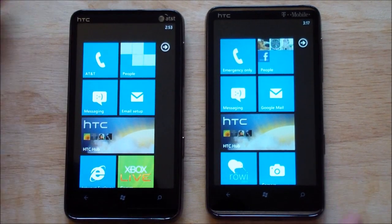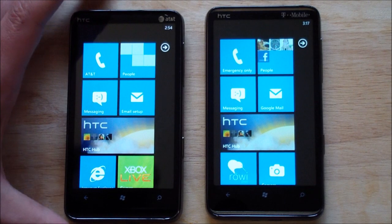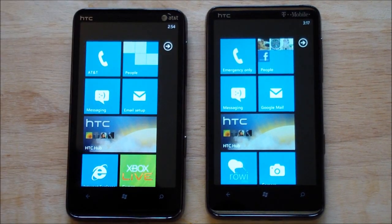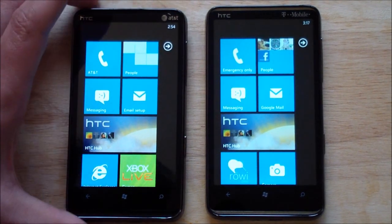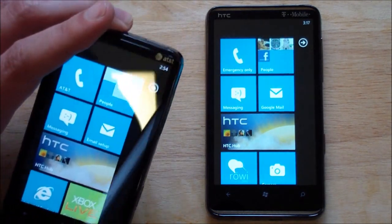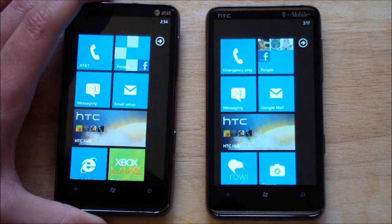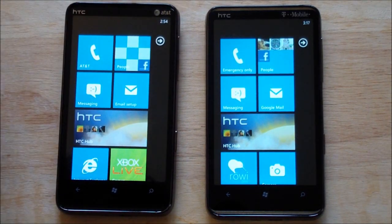Super LCD, while nice, is no Super AMOLED or AMOLED. It's slightly better. And if you like AT&T, it's a reason to go for it. I'm still not completely sold on the HD7 as a device. I don't like, it's too square for me. And it's kind of hard to see, but the edges here are really sharp compared to something like the Focus. And while using it as a phone, I find it sort of uncomfortable.